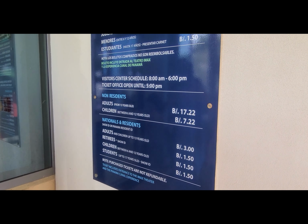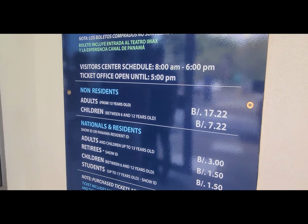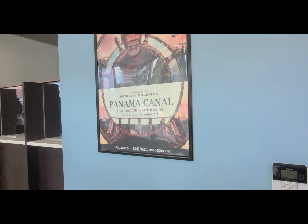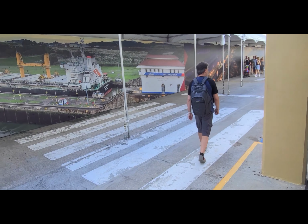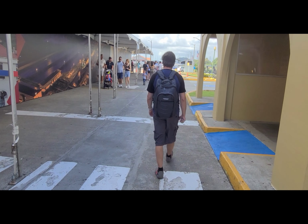So entry to the Panama Canal and the IMAX movie is $17.22 for non-residents. So you walk out past the IMAX theater. There's another line to stand in to go see the canal.